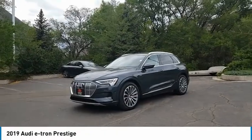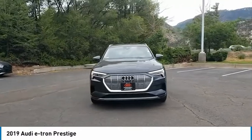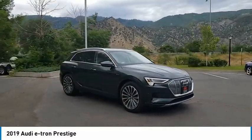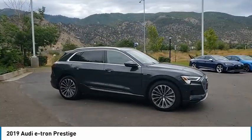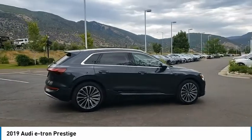Looking for the right vehicle? Check out the 2019 Audi e-tron. The Audi e-tron is an electric crossover that's just the right size for all your driving needs. Loaded with interior technology features, the e-tron will remind you that you're in a cutting-edge vehicle.